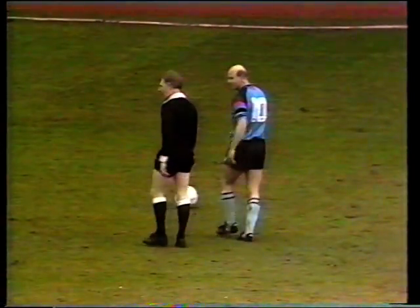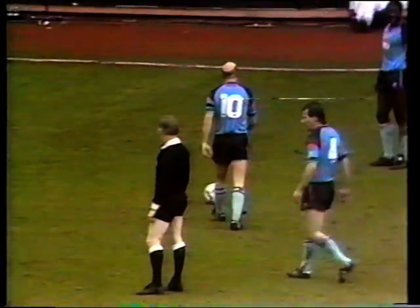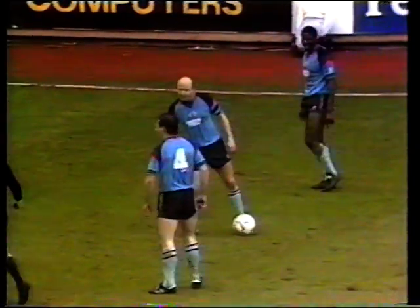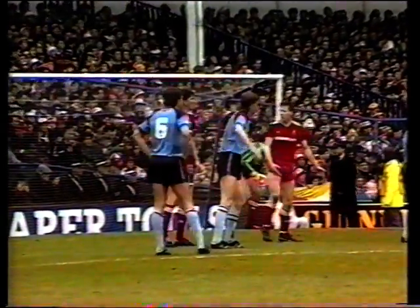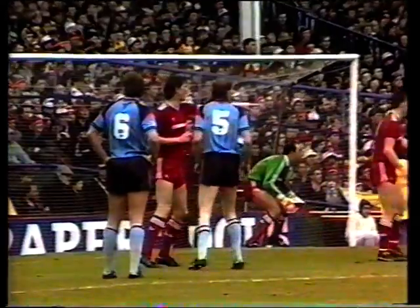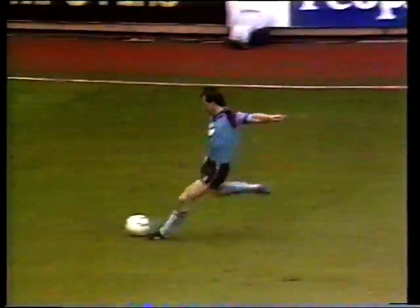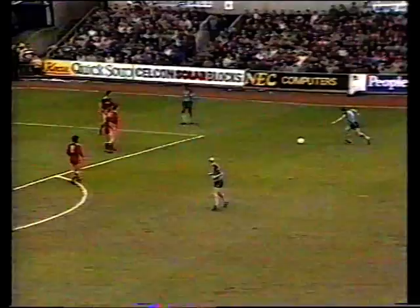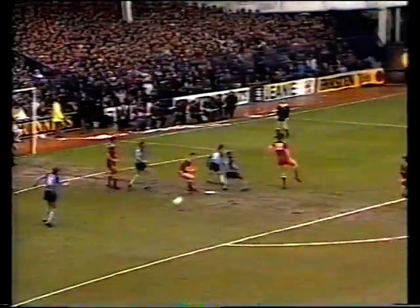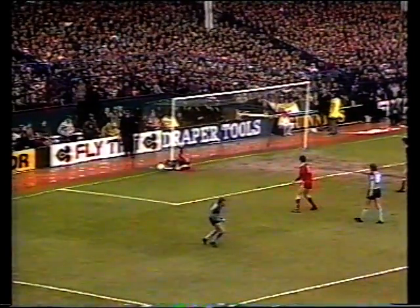Another free kick for Southampton. It'll be Case with it. A real powerhouse free kick. Expert Jimmy Case. Twirled it in, and came by Cockerill, just wide. And Liverpool may have expected not that sort of free kick from Case, and there was a bit of space for Cockerill.